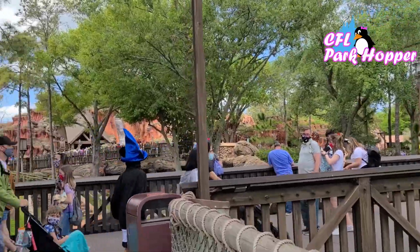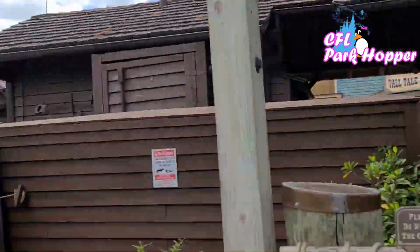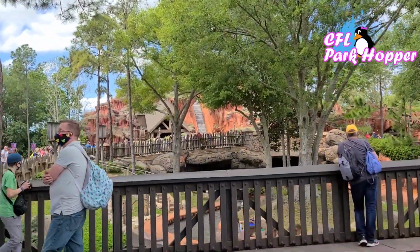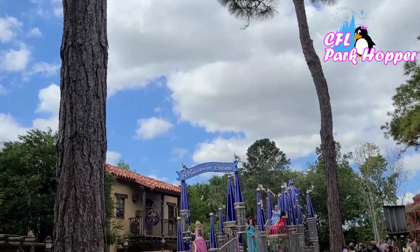So I went up the road and Haunted Mansion's up that way too. But you can also go back to Adventureland and catch Pirates, which I'm going to walk that way now. Here come the princesses down the road.